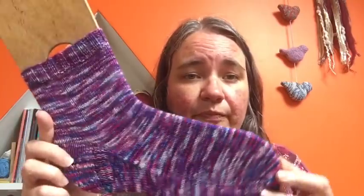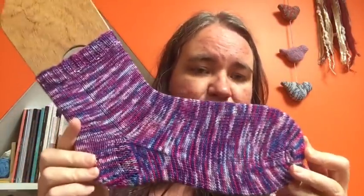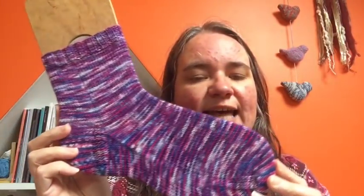My second finished object this week is a pair of socks, and this is just a pair of plain vanilla socks that I've been knitting for a friend of mine. This is sock number 1. I do have sock number 2 here. I haven't put it on the blocker, only because I'm trying to save myself a little bit of time and get through this as quickly as I can to try and get this out on my usual day, which is Sunday. I need to get this recorded before I go out so that I can edit it later and upload.